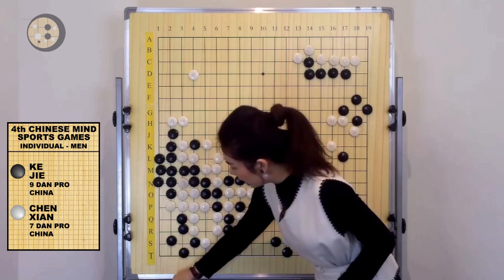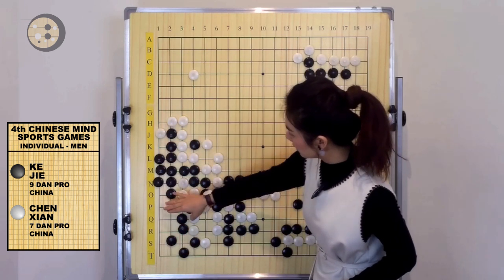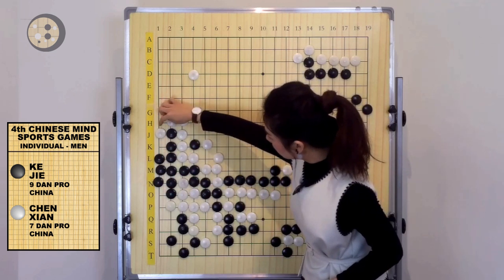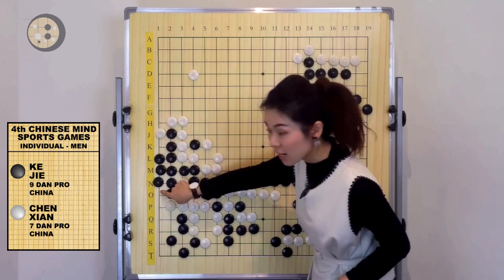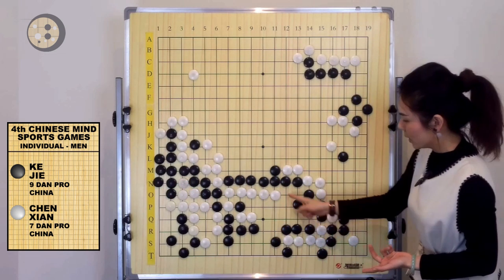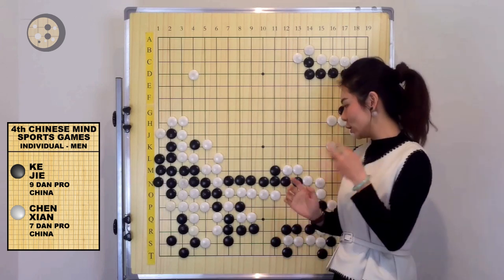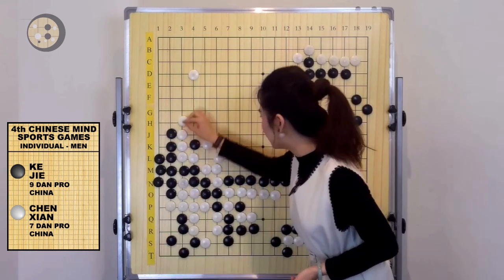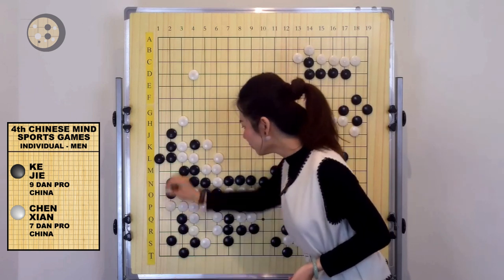Because after White enclosed all the liberties on the outside, both moves are self-Atari moves. So that will be an additional liberty right here. So 1, 2, 3, 4, 5, 6. But White only has 1, 2, 3, 4. So that's actually 2 liberties short. So after this move, the 115 here, White eventually resigned.